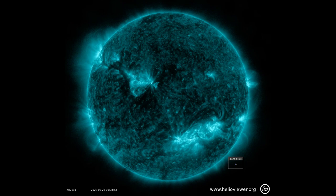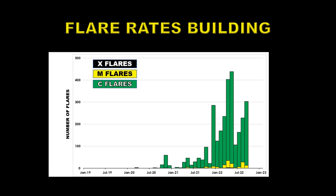Here we can plot the number of flares as a function of time, and I've color-coded them, with X flares being black, and you can see there are very few of those. They're quite rare. The M flares are in yellow, and they are sort of episodic, and the C flares are ubiquitous.